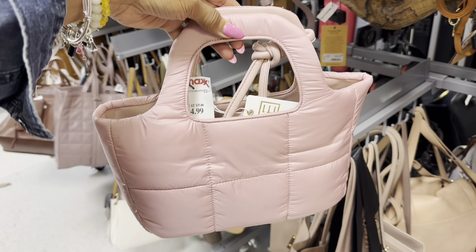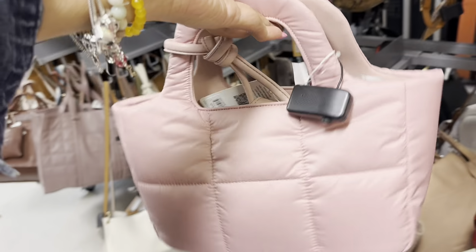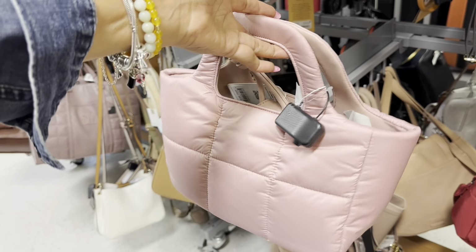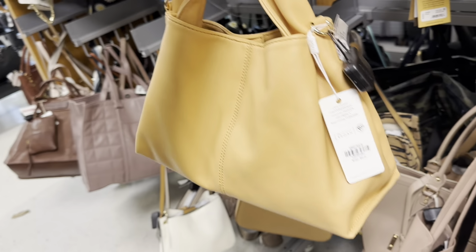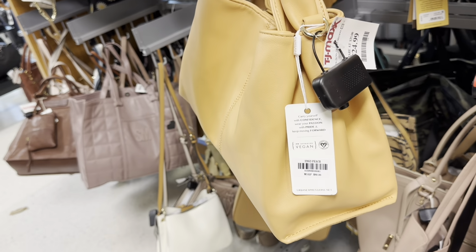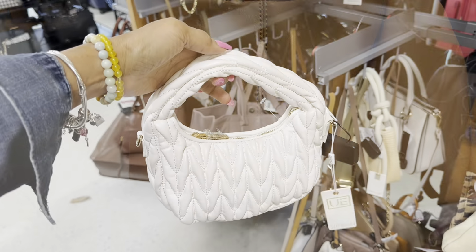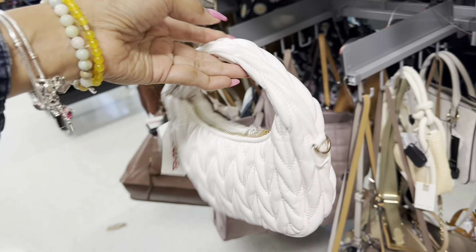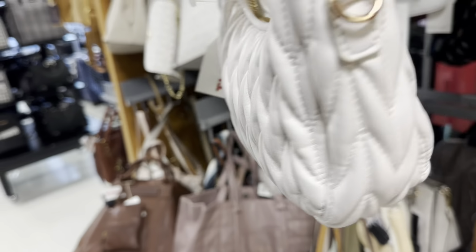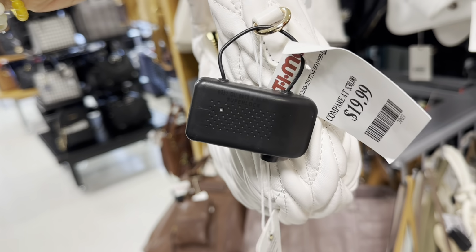Oh, look at this beautiful pink quilted nylon bag. So you have a top handle. The shoulder strap is inside. This beauty right here is $25. This is really nice. So we have a shoulder strap, crossbody strap is inside. And this beauty right here is $25. Urban has some cute little bags. So this has a top handle, the shoulder strap is inside. I love the quilted design on this. And it's puffy and soft, $20.